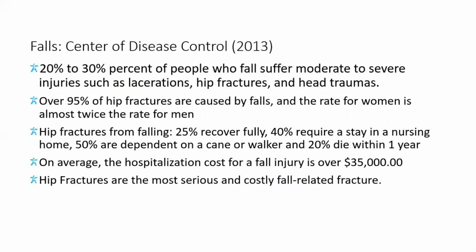So the Center for Disease Control took a lot of statistics, and they showed that 20 to 30% of people who fall will suffer a moderate to severe injury, such as a laceration, hip fractures, and head trauma. Over 95% of hip fractures are caused by a fall. Of hip fractures from falling, 25% will fully recover, 40% will stay in a nursing home, 50% are dependent on a cane or walker, and 20% will die within a year. Those are some pretty dramatic numbers right there.